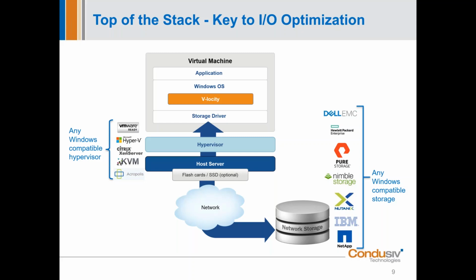As we're sitting in that guest Windows operating system right at the top, we're sitting above everything else in your environment: hypervisor, physical host server, network, and storage. So if all of that is compatible with Windows, it is compatible with Velocity. We don't need a special flavor of Velocity for Nutanix and another version to work with Nimble and so on. They're all compatible with Windows and therefore compatible with us.